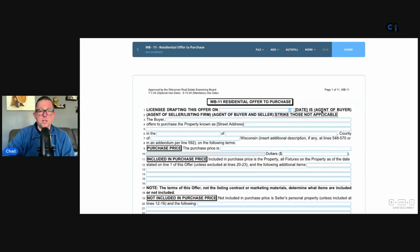So then your agent will be the agent of the buyer, or the agent of the seller, or the agent of the buyer and the seller if they're representing both sides. If you're going through the seller's agent to buy the house, then they're representing both sides, so the agent of the buyer and the seller. Everything but that line will be stricken out. But most common is the agent of the buyer, so everything except for this line will be stricken out.